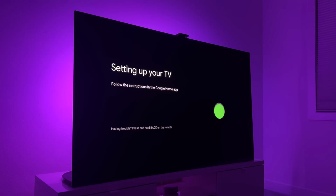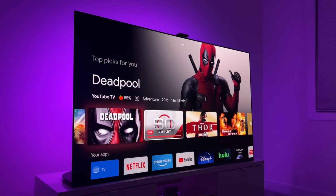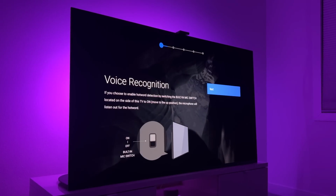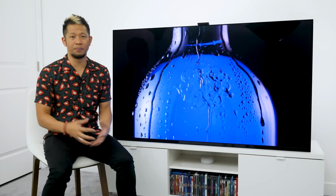Now it's running the latest Google TV OS that works just fine, and recommendations definitely pay attention to what I'm watching. Now, if you don't like the idea of your TV listening to you with the Google OS, hey, you can just turn the mic off if you want to. That's not a big deal. It's also Alexa and HomeKit compatible, so it covers all the smart home bases.